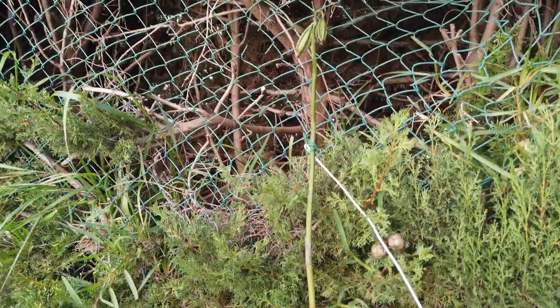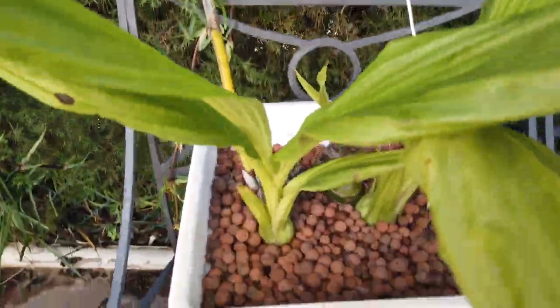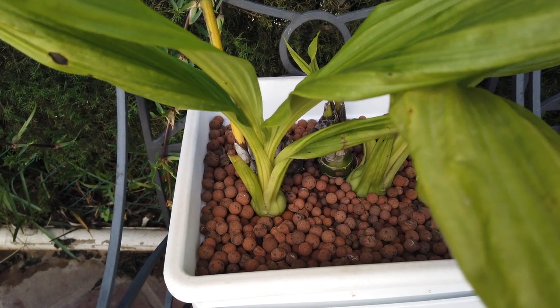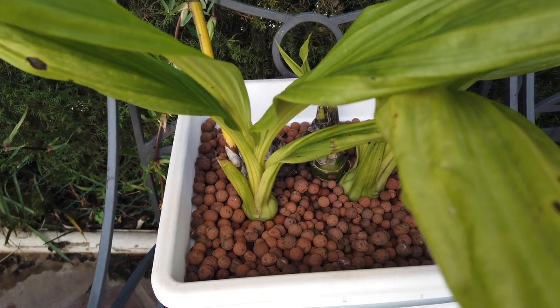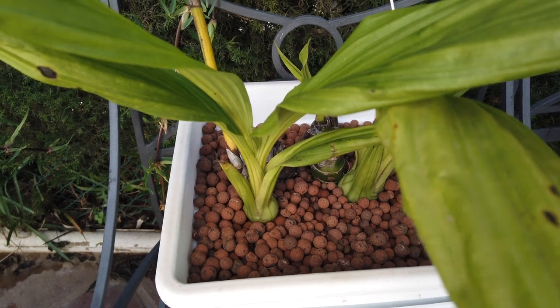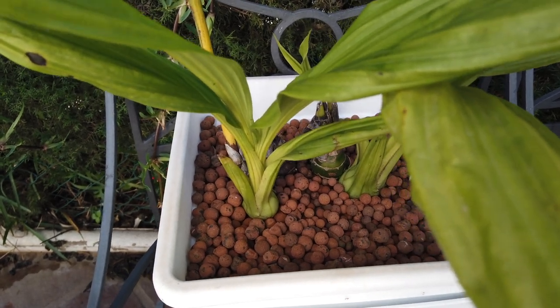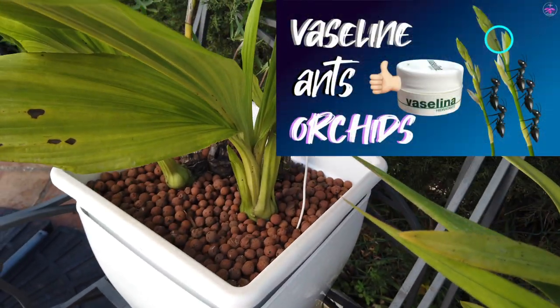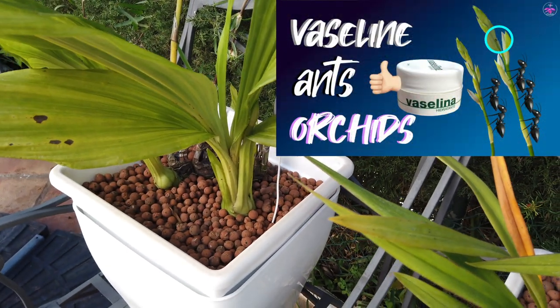But having said that, this growth, the second one that I have, did not produce a spike this year. And I think it's a bit late, even when I remove the seed pods, for her to grow a spike. But anyway, we'll have to wait and see if the Vaseline needs to come back so that I can protect the spike from ants.